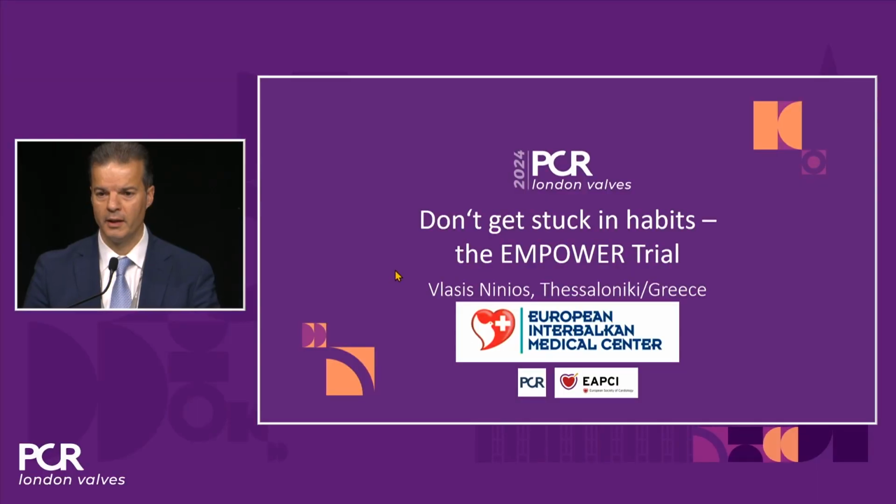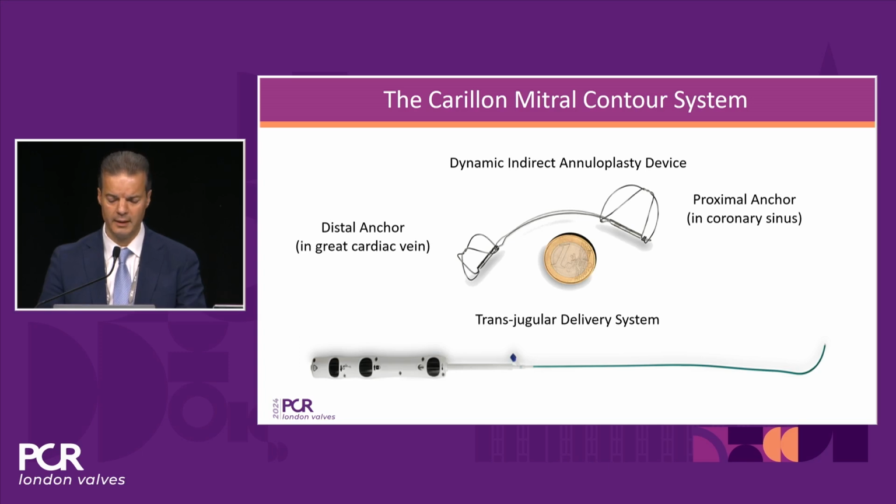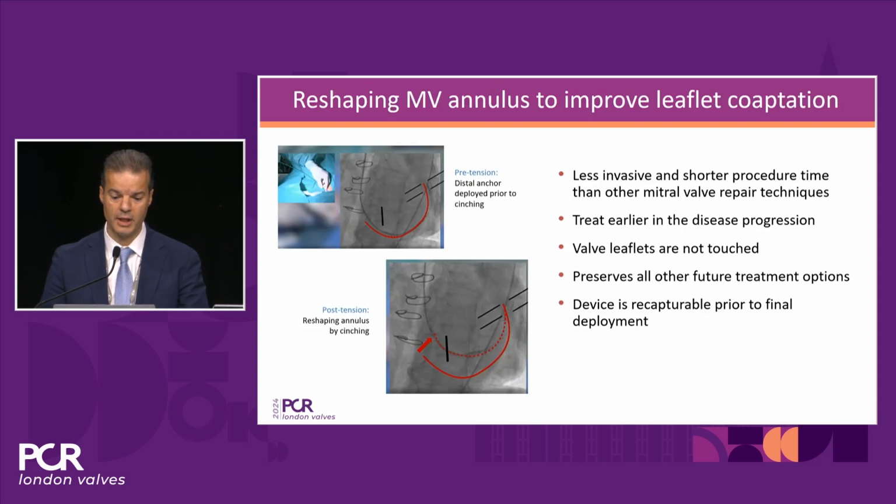Dear colleagues, the topic of my talk is: don't get stuck in habits. When I'm talking about habits, I refer to the habits that we all have in treating heart failure. The CARILLON mitral contour system is introduced inside the coronary sinus, and as most of you know, the device has been around for a long time. It is a low-profile device introduced by the IJ, internal jugular vein. It's 10 French. It doesn't require transseptal puncture or any additional anticoagulation. It doesn't even require conscious sedation sometimes. It can be done under local anesthesia. TE is not required. It is completely recapturable and removable, and it allows for future therapy. So the safety profile is established, and there's no need to change the medication.